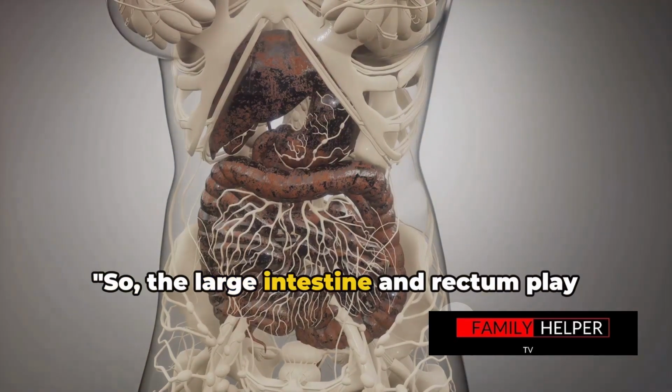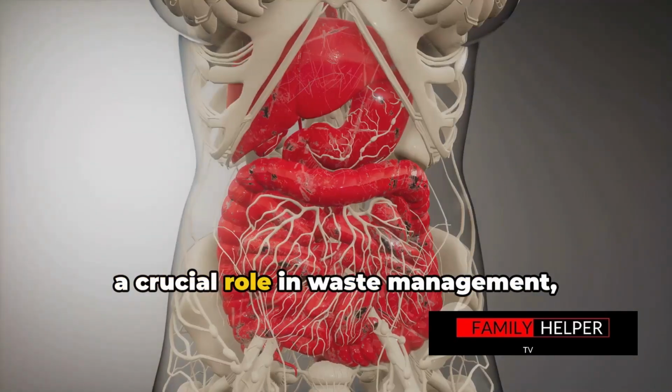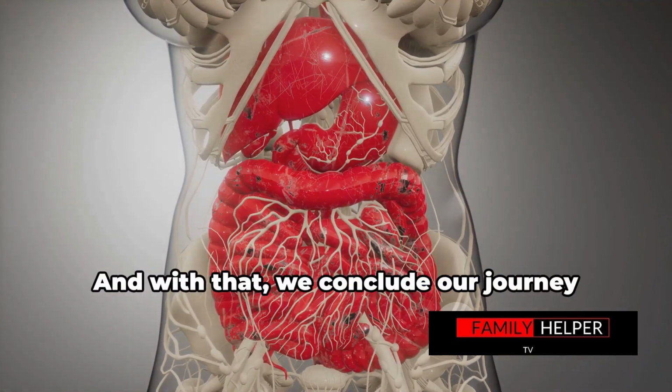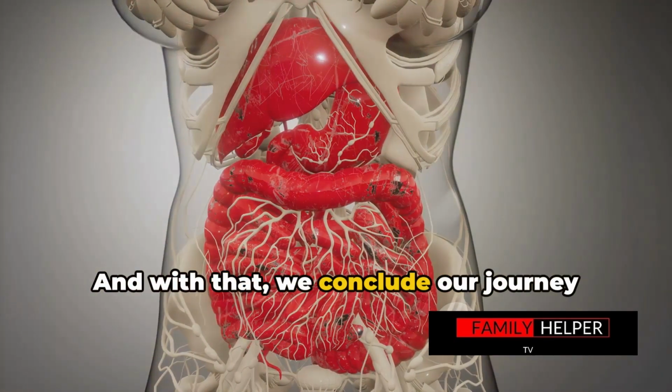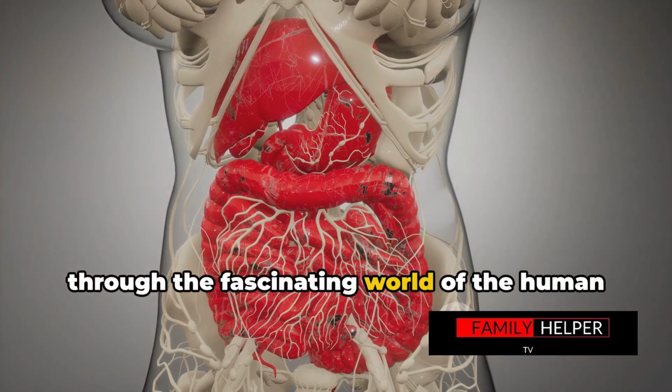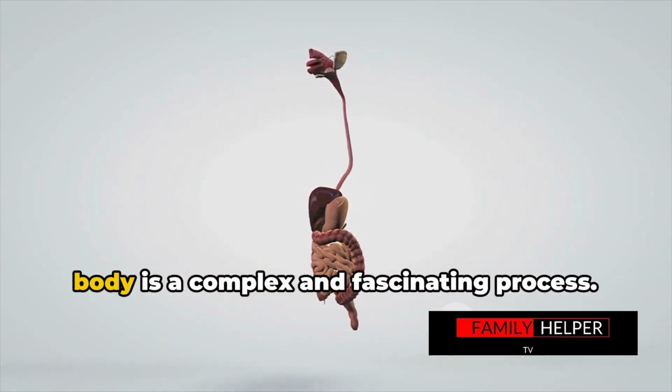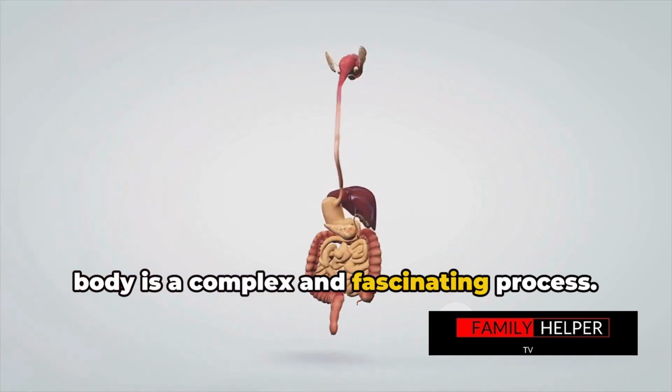So, the large intestine and rectum play a crucial role in waste management, ensuring that your body only keeps what it needs. And with that, we conclude our journey through the fascinating world of the human digestive system. So the journey of food through your body is a complex and fascinating process.